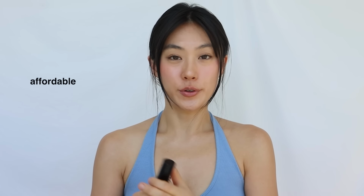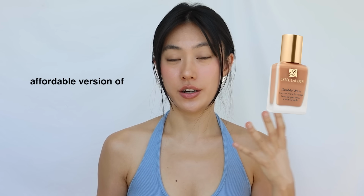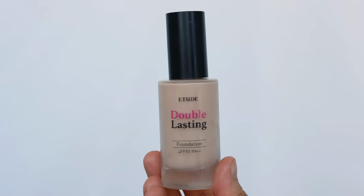So if you find that other options at Sephora are too matte, or you want more natural Korean skincare-like look, you can give it a try. Now let's move on to another foundation, and it's actually known as an affordable version of Estee Lauder Double Wear Foundation in Korea, and this is Etude Double Lasting Foundation.